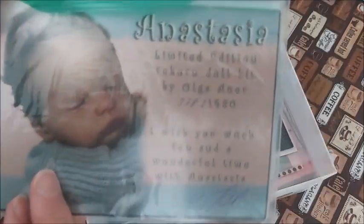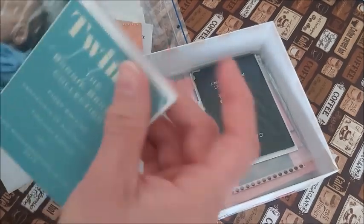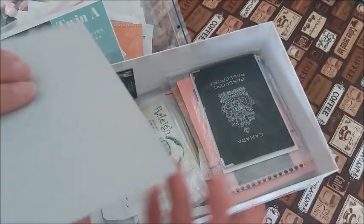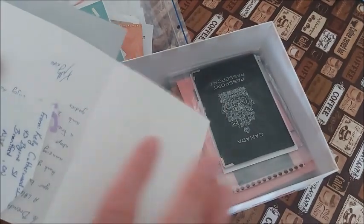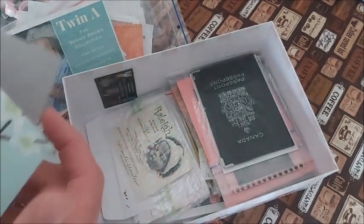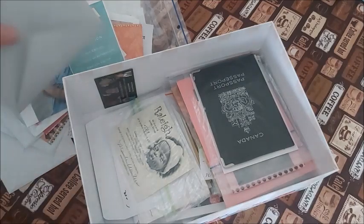And here's her COA. This is one of my dream sculpts. I do have two twin A's, so here's one of them. I named him Wyatt Coleman, and I love him so much. This must be from Wendy, I'm guessing. Oh no, it's from Kelly Oaten. Her address is here, so I never forget. This is when she sent me happy mail. Kelly is an amazing friend.